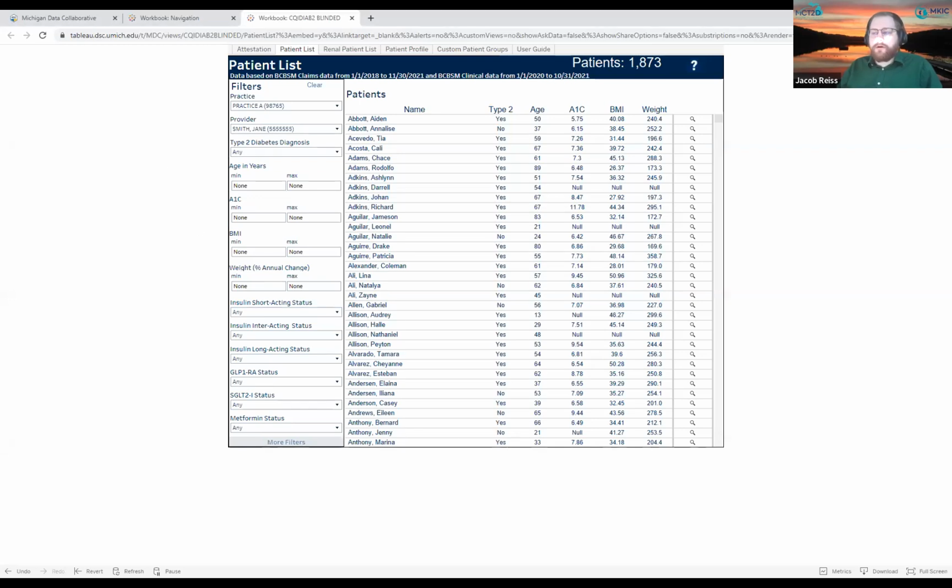All right, hopefully everybody can see the dashboard. This is a demo environment of the dashboard. The big thing here is that you'll notice there's now a button on the bottom that says more filters. This is where you'll find a lot of the new filters that we've added. On this main page, you have everything that you've seen before, including diagnosis of type 2, the age, A1C, BMI, weight change, and then all of the meds that we already had. We can see our patient list on the right here.